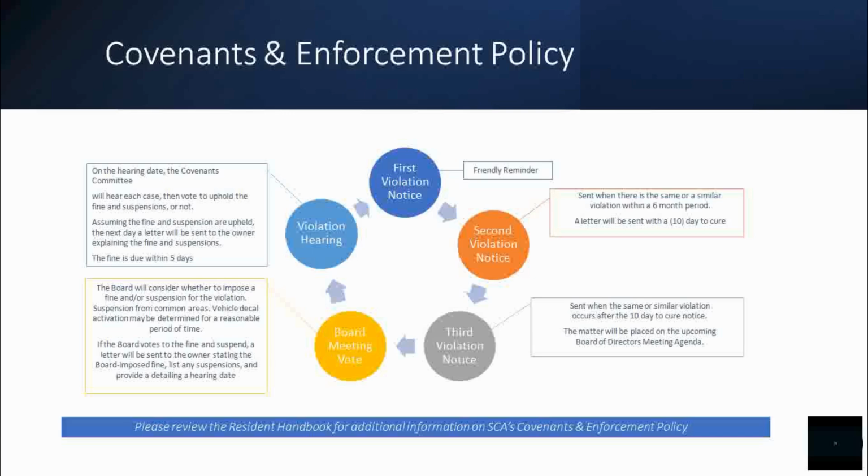If that 10-day grace period passes and the issue has still yet to be resolved, you will receive a third violation notice. The matter will be placed on the upcoming Board of Directors meeting agenda for the next board meeting. At that board meeting, the board will determine if they want to impose a fine or suspend your amenities or things of that nature that they can do.